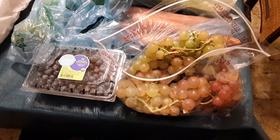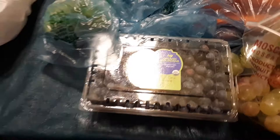I got some other stuff that's a little bit fruit oriented, but kind of minimizing that a little bit. Okay, muscat grapes and organic blueberries. Of course, I have some frozen berries, which we'll get to in a bit, and a few other things. So of course, that organic celery and lots of nice orange organic carrots.